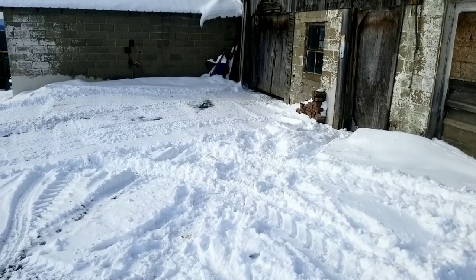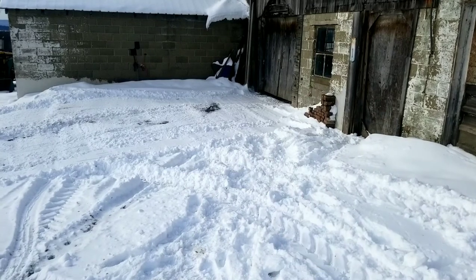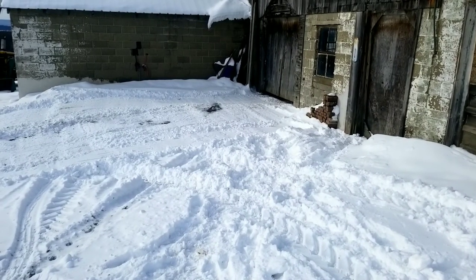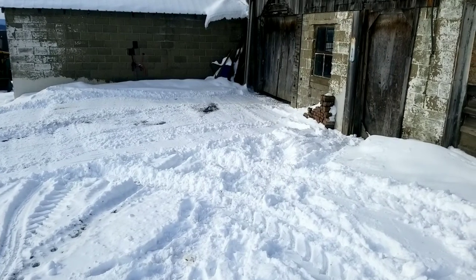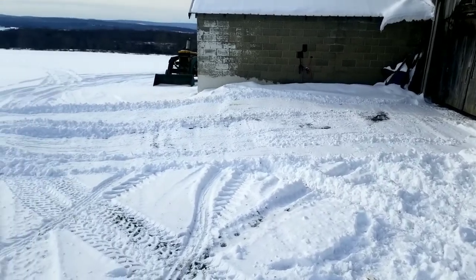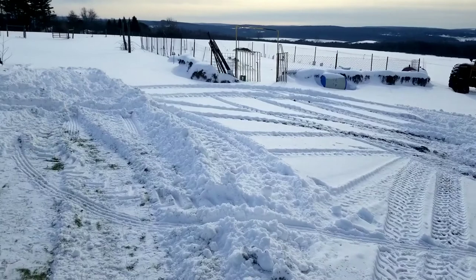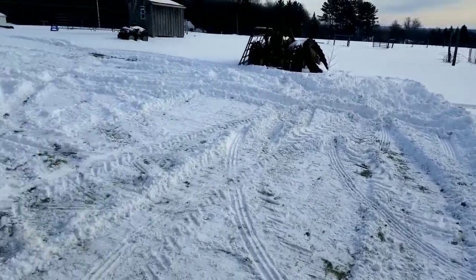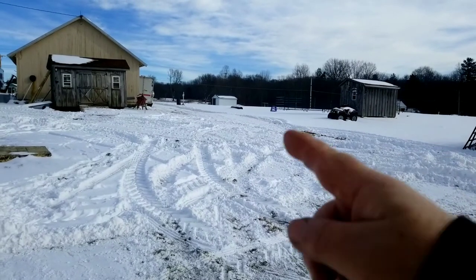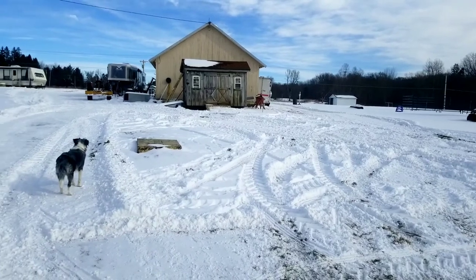So there you have it, folks. It's not the neatest job I've done, but this is access to our barn where we keep our horses. So we have a little ATV we go in there with. We back it out and we just kind of go out that way into the hay field, then around this way. I drive around that way myself, so I don't really care.